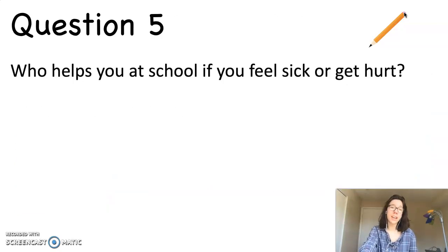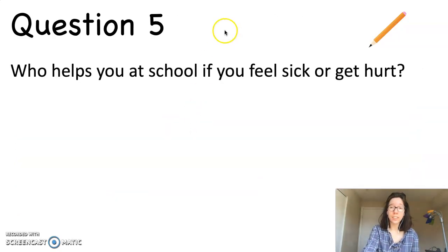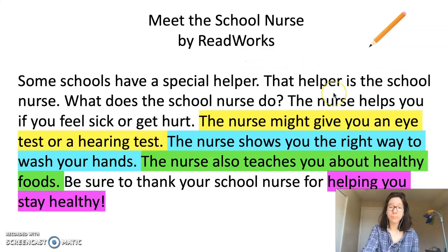So question 5 is asking us, who helps you at school if you feel sick or get hurt? Let's look back in our story. We're looking for a person who helps you if you feel sick or get hurt. I'll read until I find the sentence that says those words. Some schools have a special helper. That helper is the school nurse. What does a school nurse do? The nurse helps you if you feel sick or get hurt. Those are the words I'm looking for, aren't I? Feel sick or get hurt.